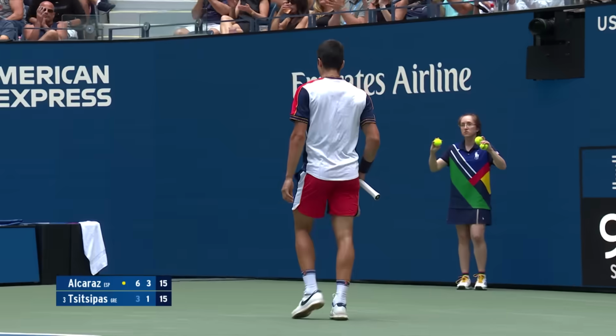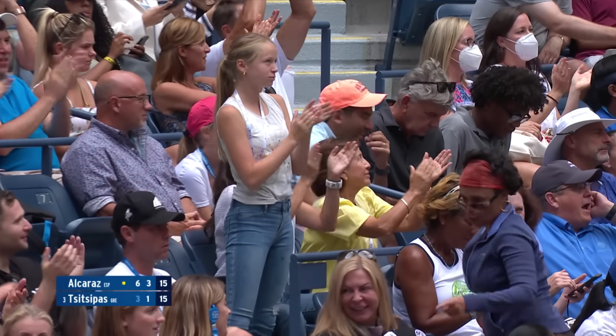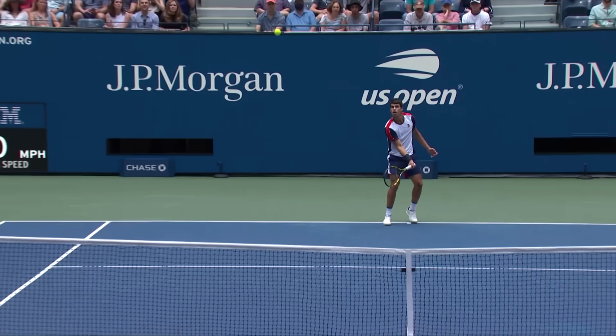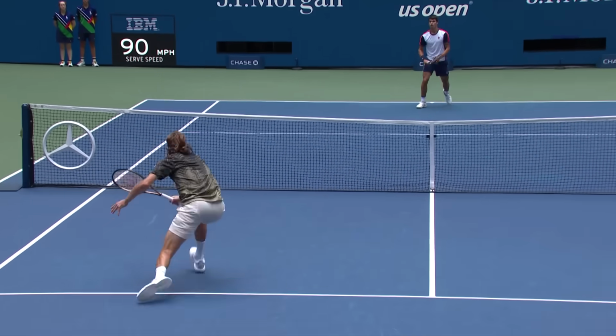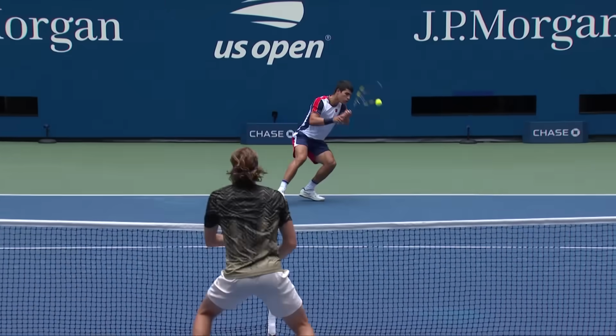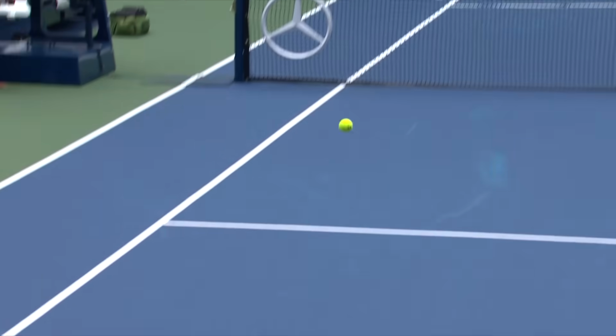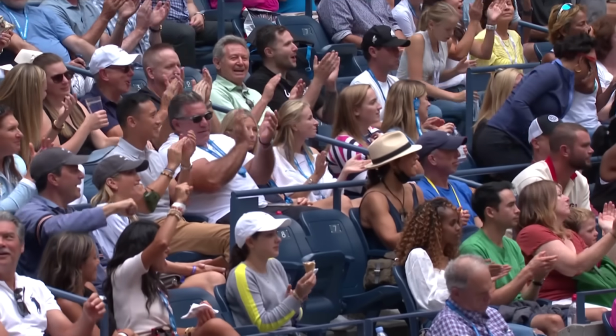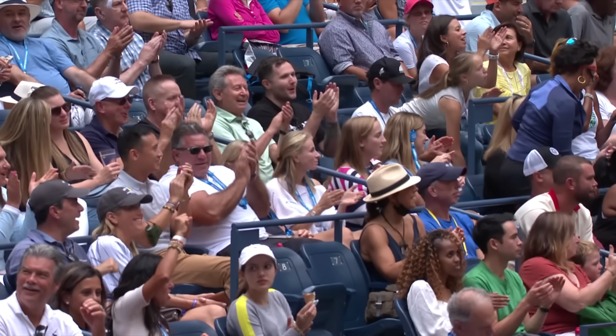Wonderful stuff. Demonstration of the tennis IQ on that occasion, the awareness, the clarity of the thought. 15-love. That's a beautiful offensive backhand topspin lob there. That forehand drop shot so well disguised.